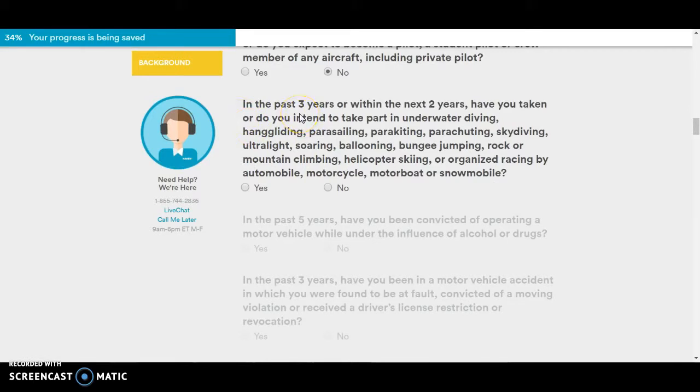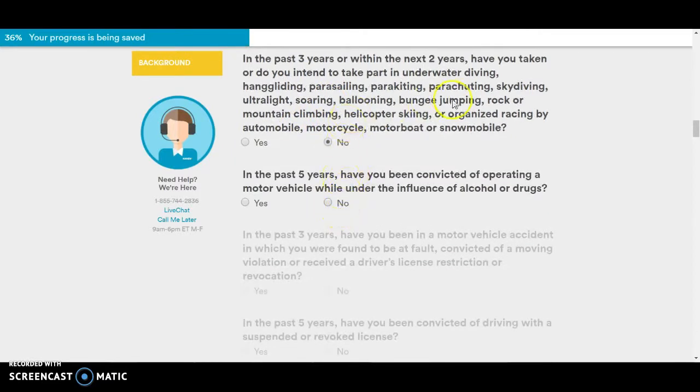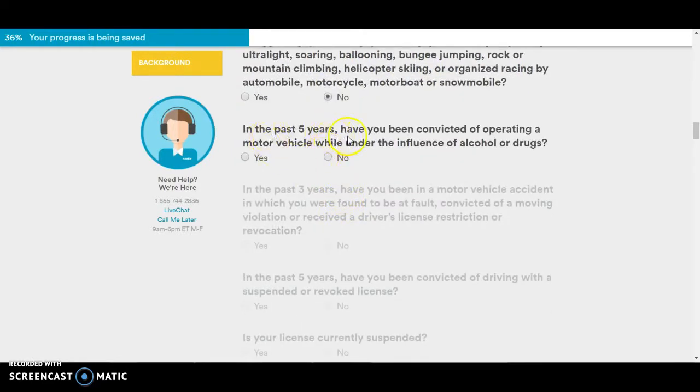In the past 3 years, within the next 2 years, have you taken or do you intend to take part in underwater diving? So no, I don't do anything as, I guess, fun. Most people might think those things are. I don't do that.